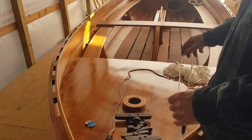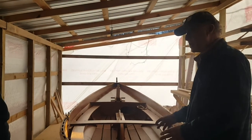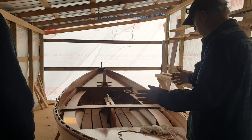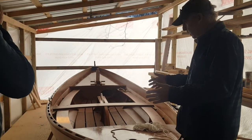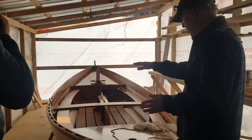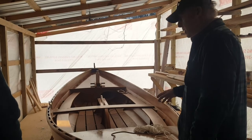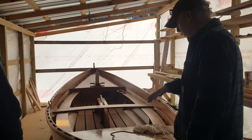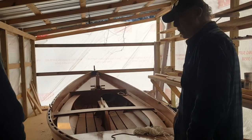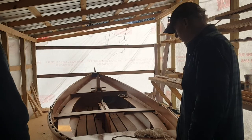Well, it's built upside down on forms. It's a set of plans, and there are 7 stations, they call them. He gives you a full-size drawing of the shape of every one of those 7 stations. So you trace them out on a piece of plywood, build a ladder, screw them down to that, and then you bend all the planking around those forms.